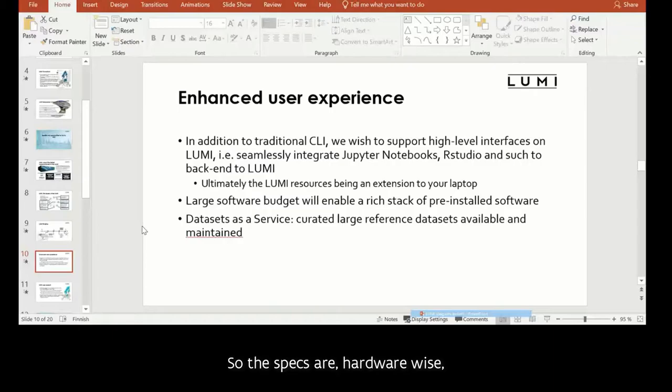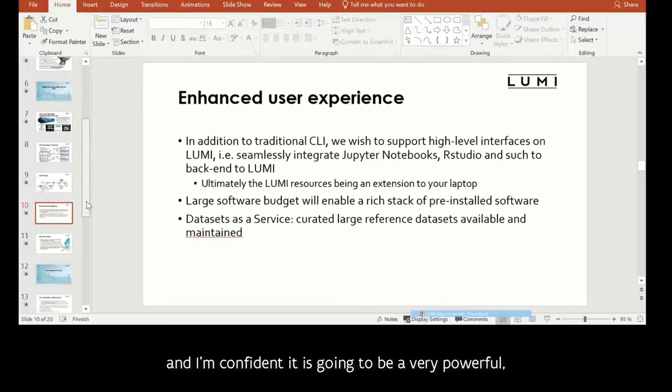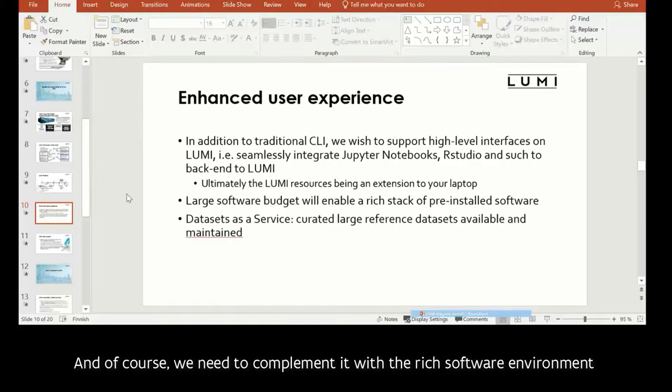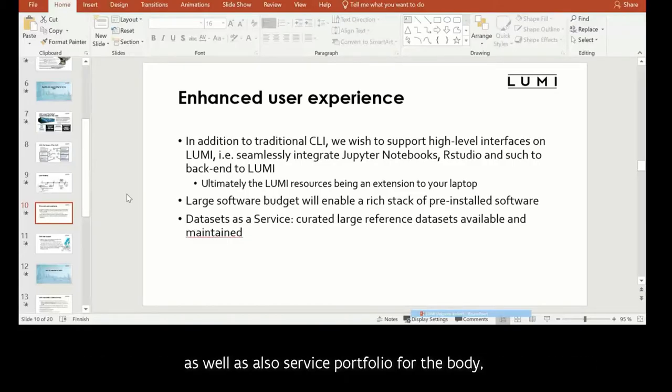The specs, hardware-wise, I think we are able to reach a very impressive system, and I'm confident it's going to be a very powerful modern tool for the European researchers for many years. But at the same time, it is just a pile of impressive hardware. And of course, we need to complement it with a rich software environment, as well as a service portfolio for the researchers to make the best out of the system.